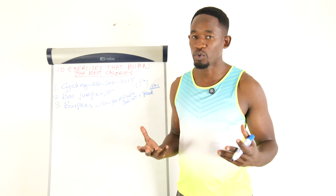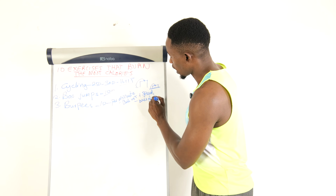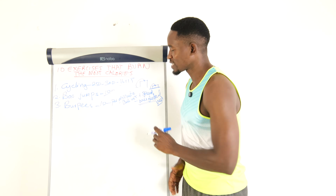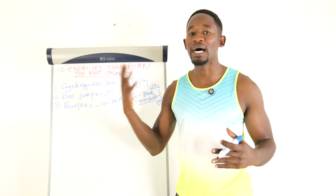Finally, you can add some weight. Wear a weighted vest. This one I used to do a lot a few years back. Weighted vest. Yes, if you wear a weighted vest, you're going to burn lots of calories and you will also gain muscle mass much faster.